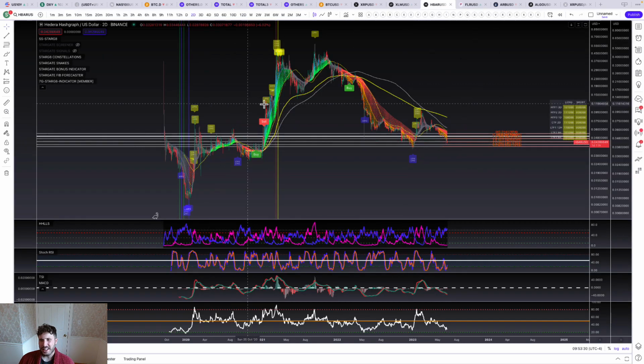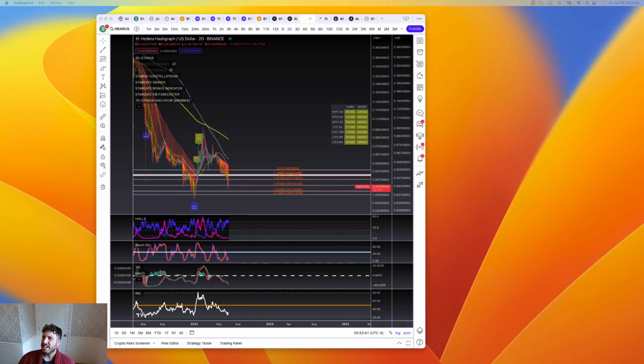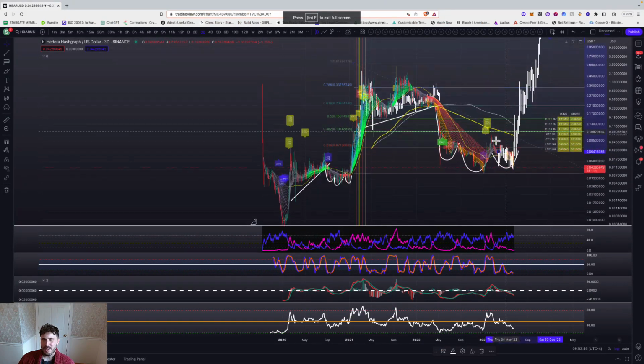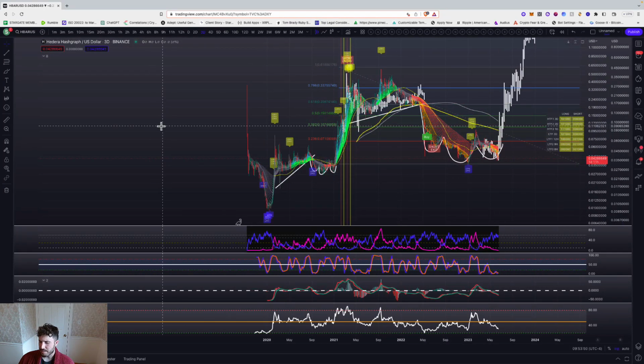HBAR is right at the 786 as well. We want to see that hold. I actually have a fractal pattern that I drew for HBAR. I believe we see a similar structure as the last time for HBAR. We saw the rapid rise up, and then we had this rising trend. We go sideways, we break it. We had this rapid rise up, just like this rapid rise up.